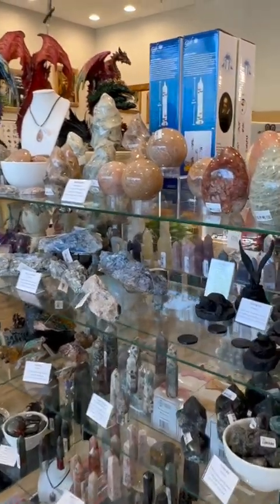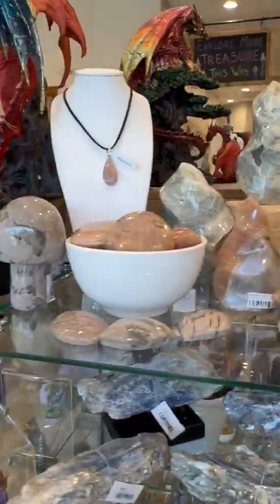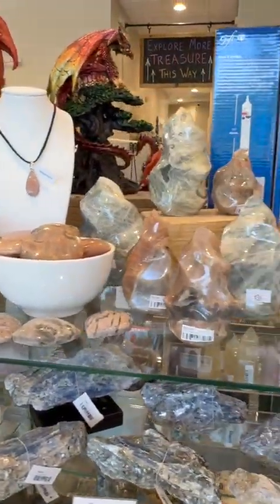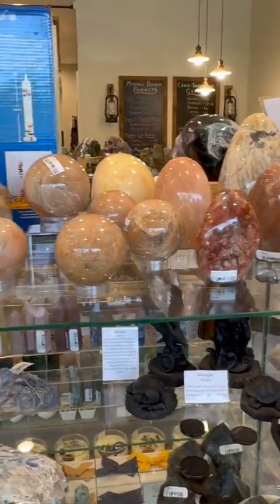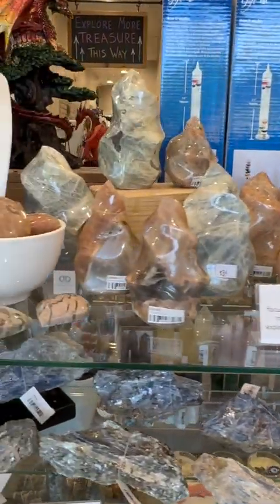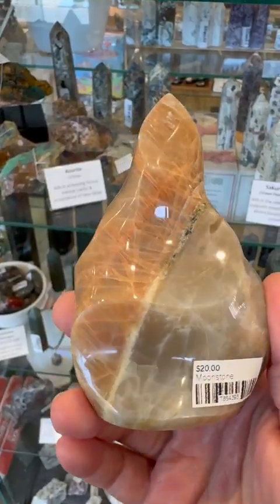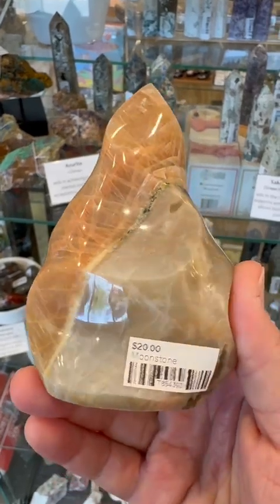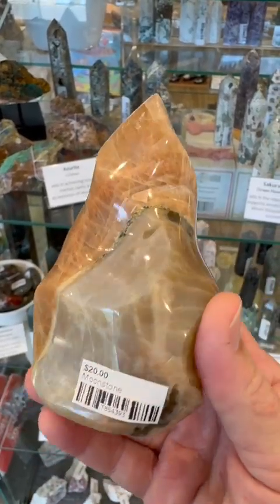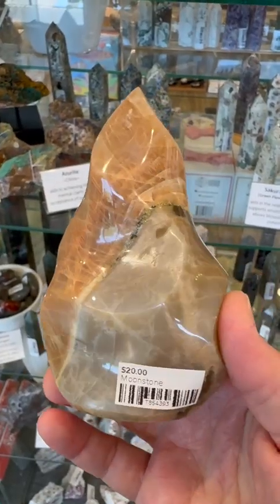Oh, I have been in a moonstone mood this week, so let's pick some moonstone. These pieces of moonstone are from Madagascar, and this one's pretty cool. Let's take a closer look at this piece. Moonstone is an orthoclase feldspar, and it always has this spectacular shimmer. Some pieces are better than others, and this one is no exception. This piece is pretty awesome.